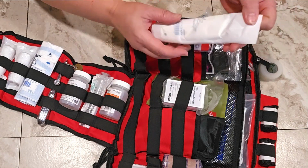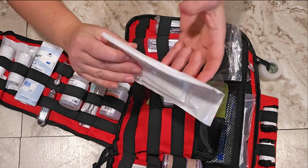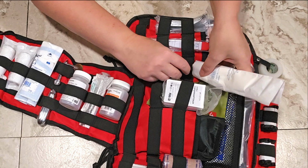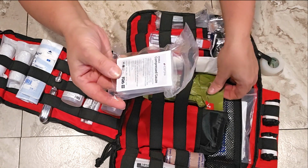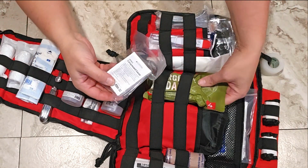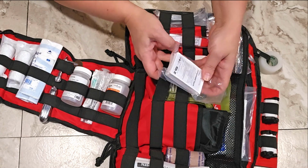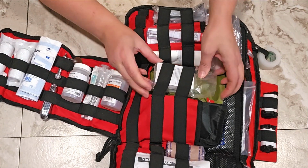And then right here, we have an ABD pad. So this is going to be for heavily draining wounds. It's absorbent and sterile gauze. And then over here, we have some compressed gauze and an Israeli bandage. And like I mentioned, these are all things that I have purchased before. This is the exact type of stuff that you want to have in your first aid kit. And it's not cheap to get all this stuff separately.